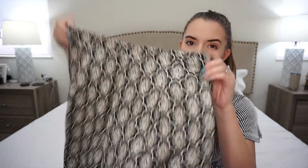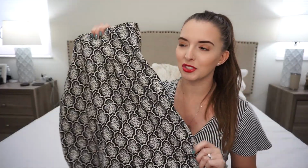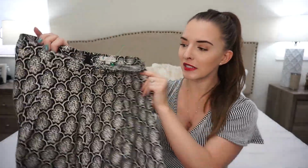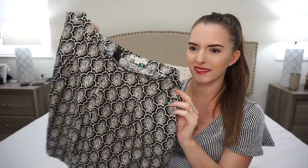All right, then the last piece that I'm gonna show you guys is this skirt. And this skirt, at first, I was kind of like, do I pull it? Do I try it on? Is this gonna work with anything? And at first glance, it might look like an old lady skirt, or it might look very odd. But this is an Ann Taylor Loft skirt, and it's in a size 2. And me being pregnant, I was like, there's no way that I'm gonna fit in a size 2. But I tried it on anyway.